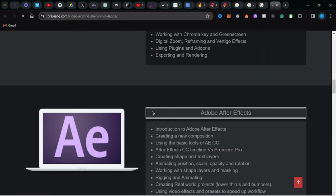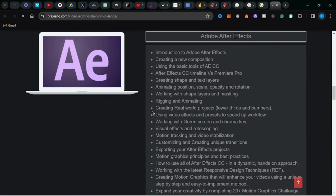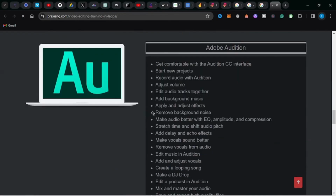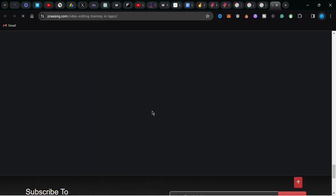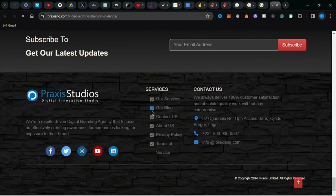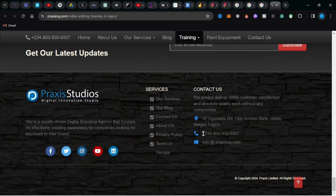And I didn't discuss the outline. So what you have to do is scroll all the way down. We're looking for something, and what we're looking for is the contact information. So this is the contact information right here. This is the number, but this is what we're looking for here, and that is the email address.